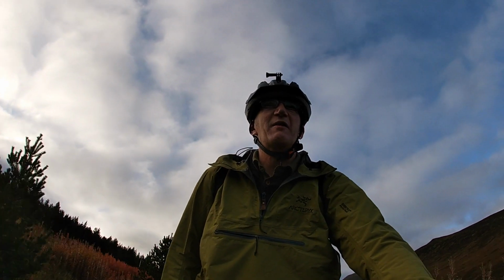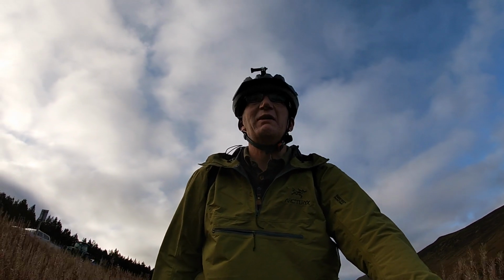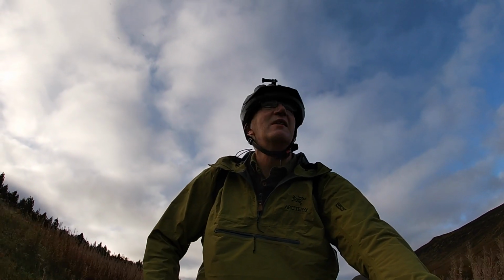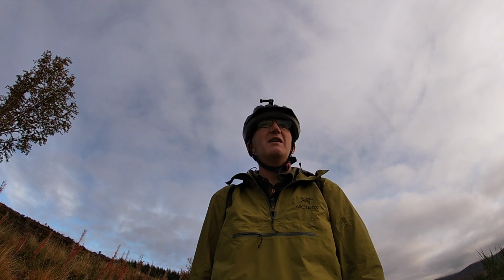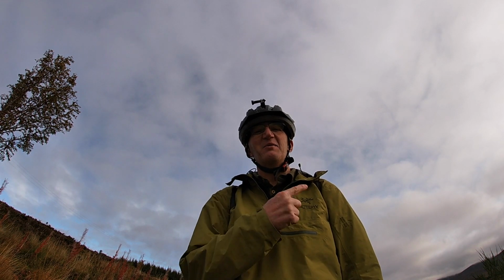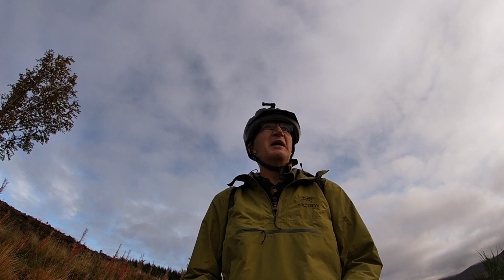So getting up here is a bit of a pull, but once you're on the high ground, it's relatively flat. Undulates. You can see I'm not pedaling just now, I'm just cruising. So I'm just at the head of Loch Ericht here, or the foot, depending on which way you orientate yourself. I'm at the Dalwhinnie end of Loch Ericht. I'm on a beautiful track. I've got this for a good few kilometres, but I'm making good time, folks.